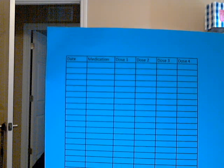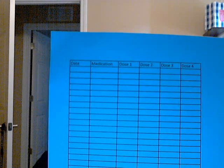Now, I take my steroid 4 times a day. That's why there's 4 doses on there. But I figure I can just write down the date and the time and the medication. And that way I keep an eye on, oh, when did I take this last? When is my next dose due? And hopefully that'll help me keep on top of my nausea too, because I'll see when I could take my nausea medication and take it and be proactive and try to beat the nausea, which is one of my main issues.